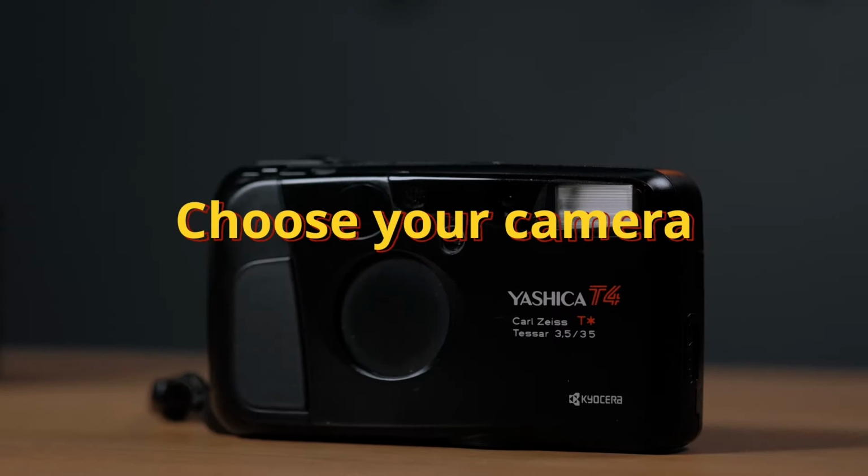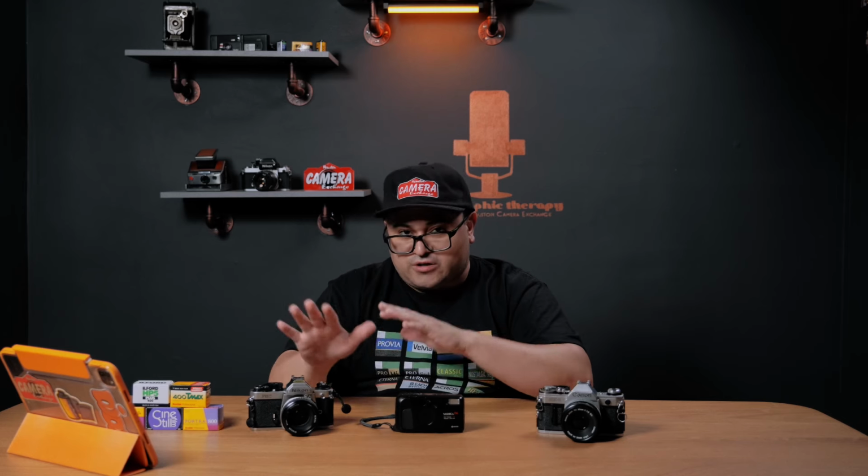And I love the experience of shooting film. Today we're gonna talk about just that: how to actually get into film photography in 2024. Let's start off with 35mm first.